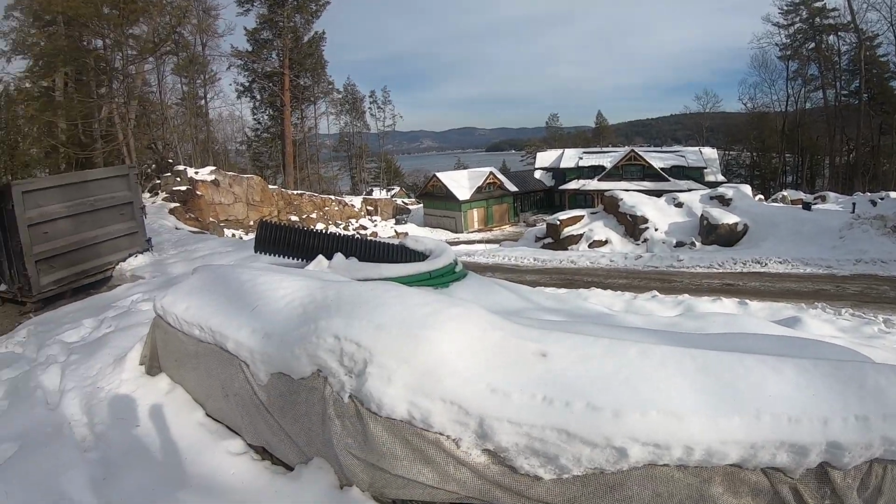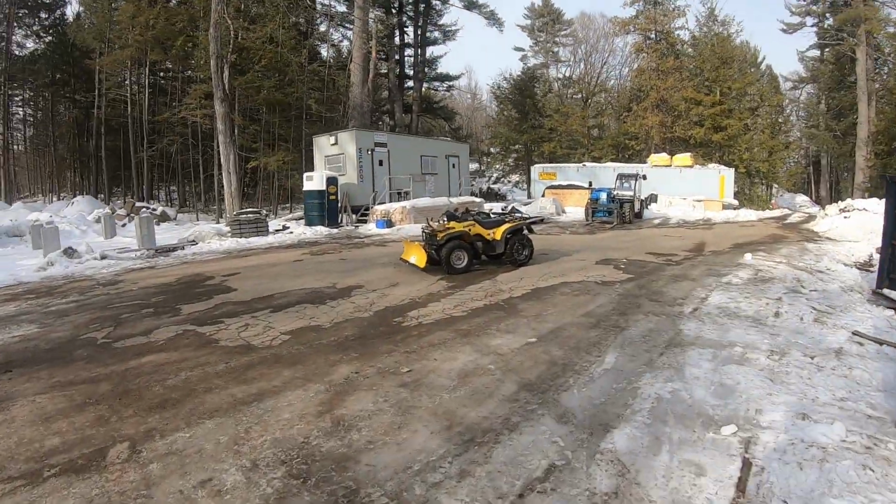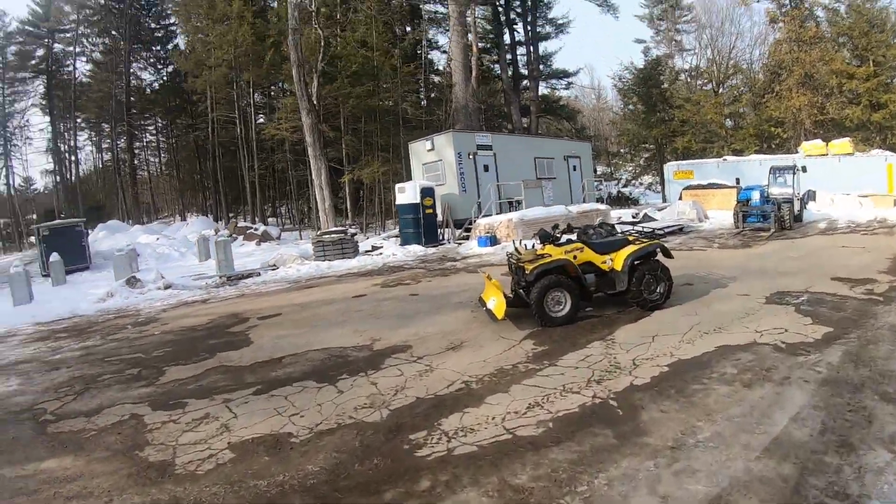This is ice. So I might go and throw some sand in the salter and come over here and sand this, because I'm not going to want to do it. It's Sunday, so I'm not going to want to do it during the week when they're here working. Just get it over with. So I'm going to find a place to park this, and it's good to go.